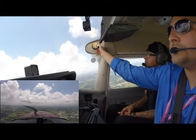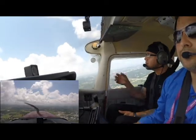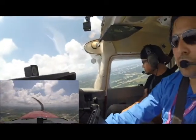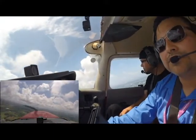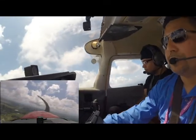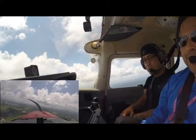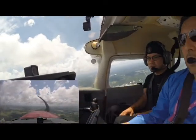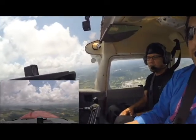So if you need air, just close and open and move it to where you want. 733 Delta November, we're at a contact 2 miles east of the Tampa Executive Airport. Fly heading 060 and maintain 3000. 060 up to 3000, 733 Delta November. So we're going to be climbing up to 3000. We'll keep an eye on our airspeed here.